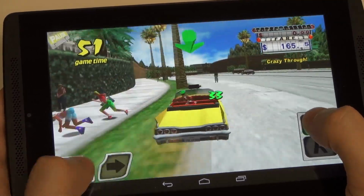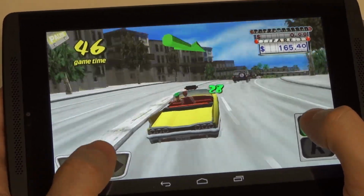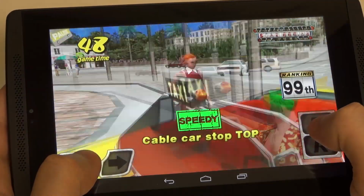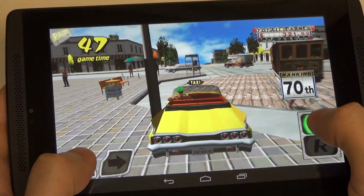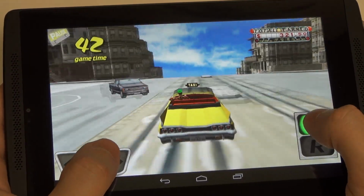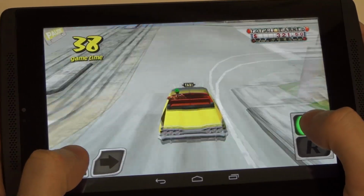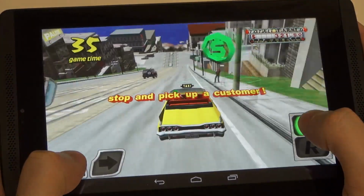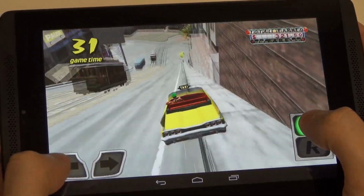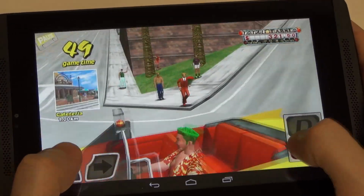Now, I will say for this game in particular, the Shield is definitely a better experience, no question. But not bad. I got her there at least quickly. I should have picked up a fare there, but you can see I'm just enjoying showing off the graphics a little bit. Even though these graphics, keep in mind, are Sega Dreamcast, that's what you're looking at.